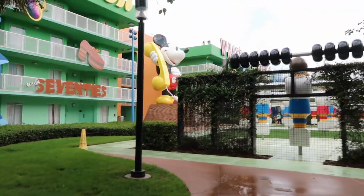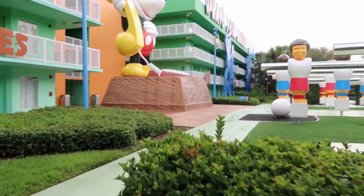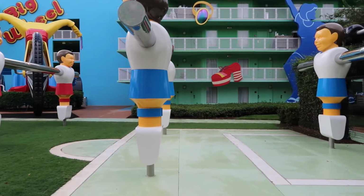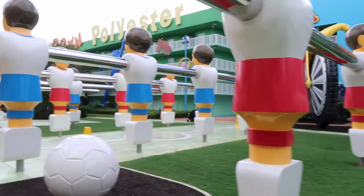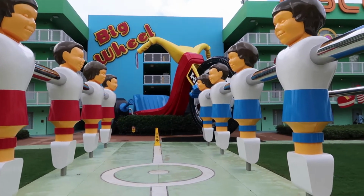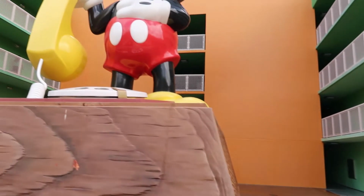Oh, Mickey holding the telephone. Pretty cool. Good to see you, Mickey. This is wild. Yeah, see, disco and the big wheel and polyester. Pretty cool. Look at that big wheel. Certainly over the top theming. Nothing subtle here at Pop Century, but it's fun. It's really good for families with kids and for that nostalgia factor.